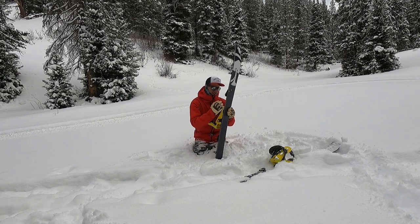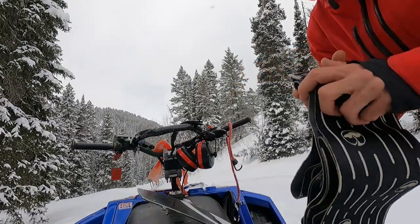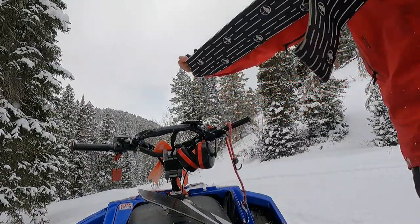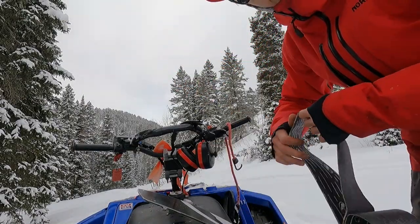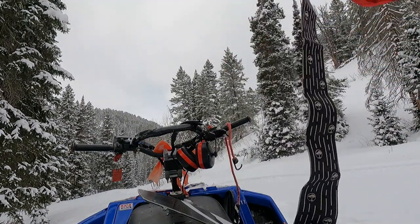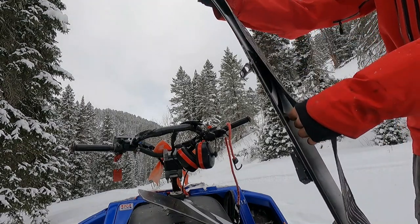So again, this is the pin binding. You just find the hole. Put it in, bam, good to go. You know, for some reason I found that for me, it's easier to put my skins on and off while I'm actually not using my gloves. You obviously learn to be quick if you're going to do that.